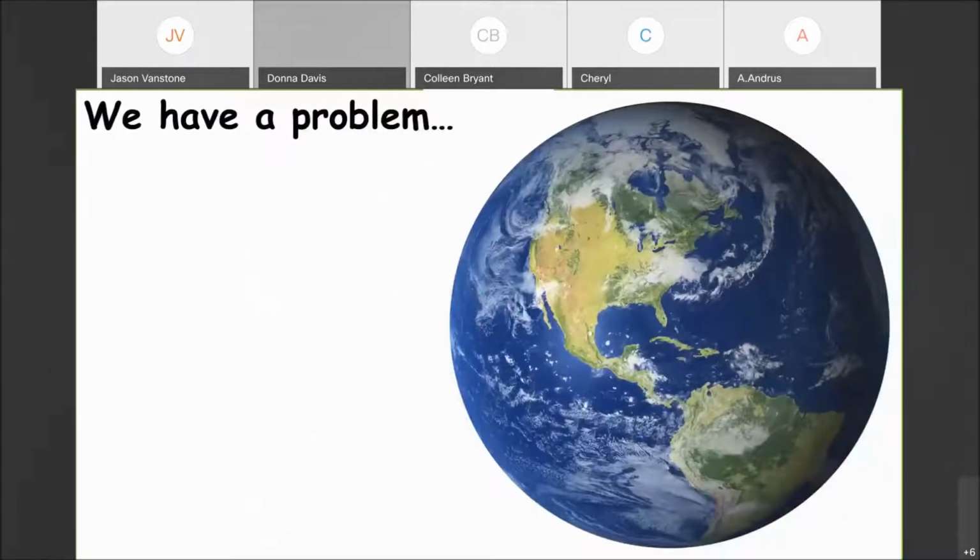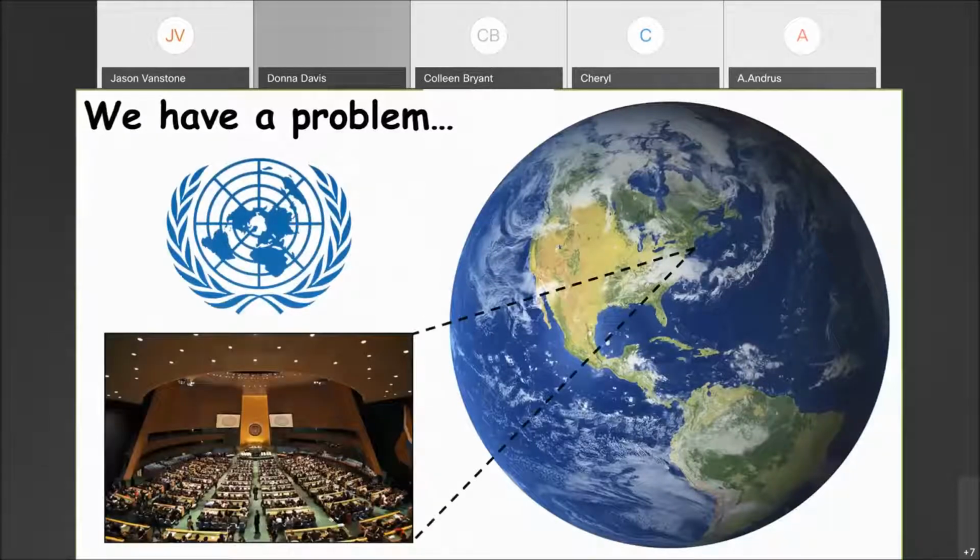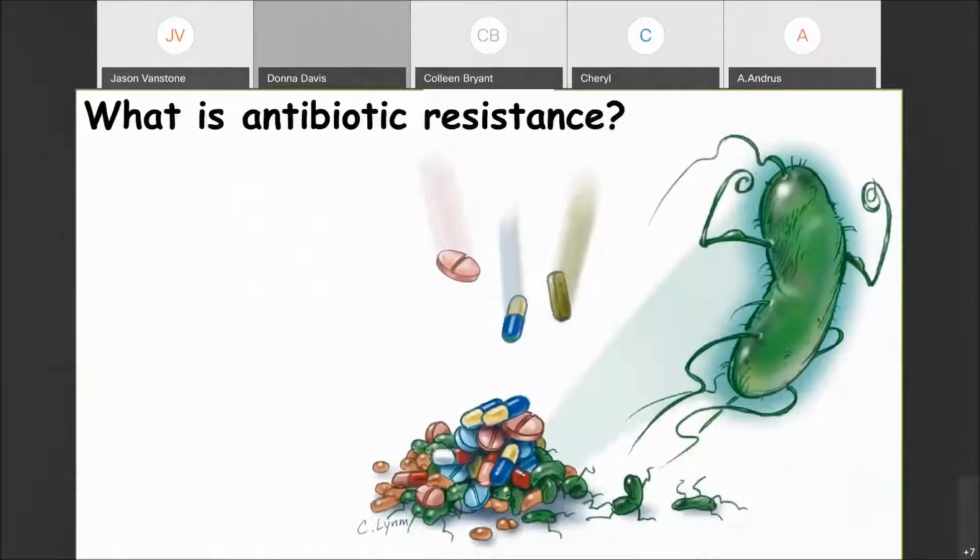So I always like to start with the big picture, and the big picture here is that we have a problem all around the globe. Back in 2016, the United Nations held a General Assembly about a health topic, only the fourth time in the history of that body that they had held an assembly around a health topic. So it is very important worldwide and has caught the attention of these international bodies who are trying to take strides towards fixing this problem. The problem I'm talking about is antibiotic resistance.